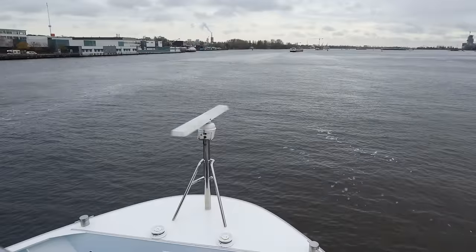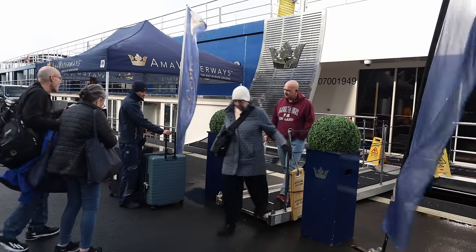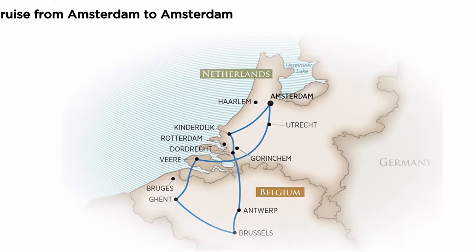This is a big first for us. This is our first ever river cruise. We are in Amsterdam. We are boarding the AmaWaterways AmaCerto for our first 7-day European river cruise. This is going to be round trip Amsterdam, and we are going into Belgium. It's called the Best of Belgium. So let's do this.